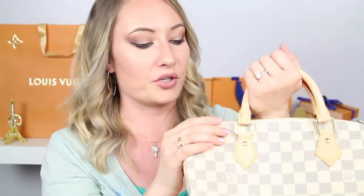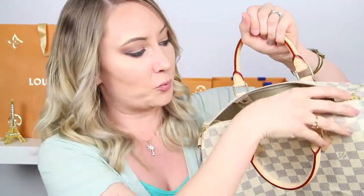And the reason that I got the Bandolier version, as you probably already saw in my other video of my Speedy Bandolier 30 and the Damier and Ben unboxing, is that I am a crossbody girl through and through. I love being hands-free, but I love that this gives you multiple options. The functionality of this bag is absolutely amazing. It holds so much, especially with this being the 30. The 25 also holds a lot. I did not want to have to deal with the really small opening though of the 25. Even this one has a somewhat small opening.